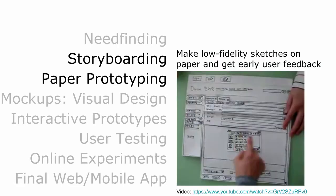And after you find out these needs, we go through this process of drawing storyboards, drawing sketches, making low-fidelity prototypes on paper so that we can put them in front of users and get feedback. You can see this video yourself when you see the slides later, but these paper prototypes are basically just hand-drawn user interfaces with components you can swap in and out. So you can actually quickly test to see whether your interactions work without actually writing any code, which is really cool.